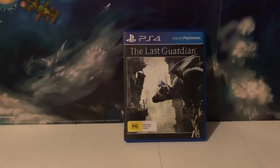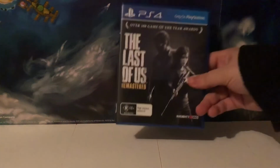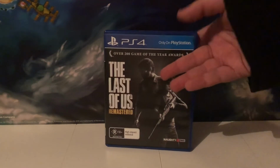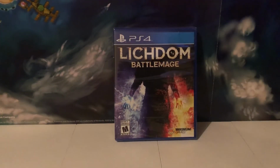The Last Guardian. The Last of Us Remastered. Haven't played it yet because my son wants me to wait until we're all together and we can play it together. He's in America at the moment. Lichdom Battlemage. I got this for $4 in an EB sale.